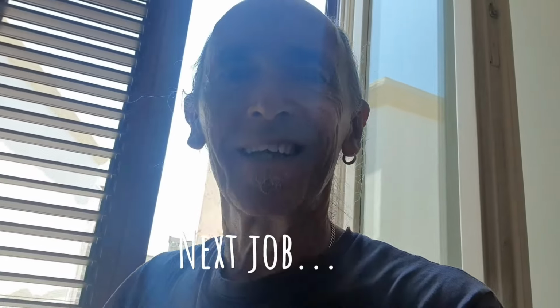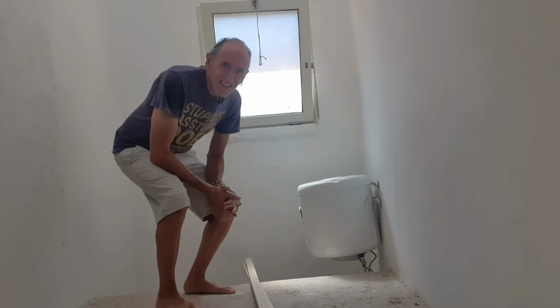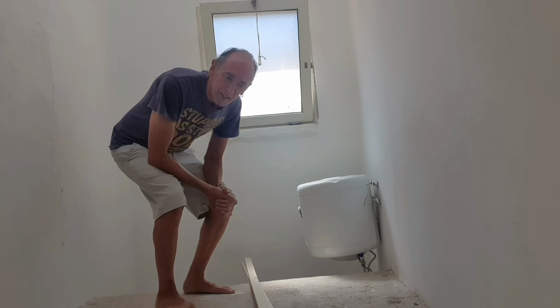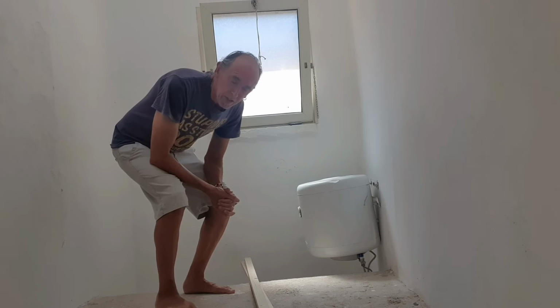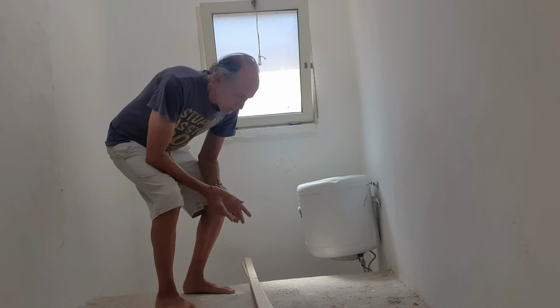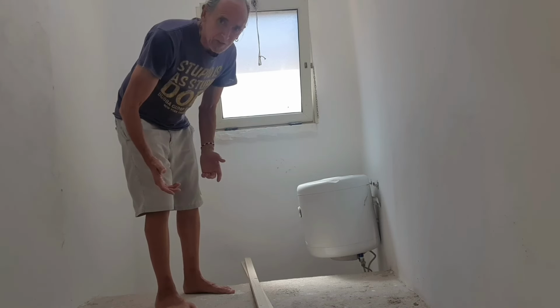Okay, on to the next one, the bathroom. Next job, placing the fly screen up here in our little second room above the bathroom. There might be an echo. I'm sort of winging this one, not really sure how I'm going to do it yet. It's a little bit of an idea, but we'll find out, won't we? If you see one of my ass, I apologise.